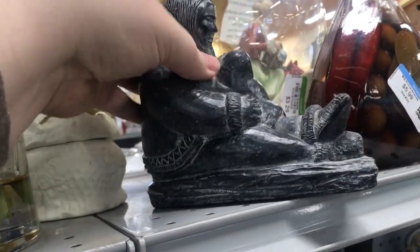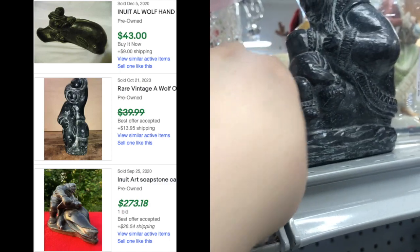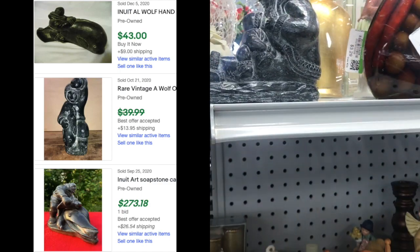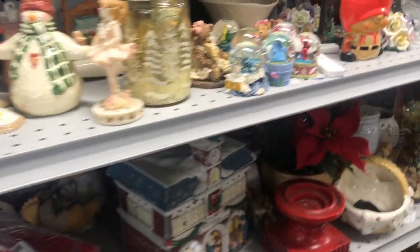Lots of stuff. This was a cool piece. This is a carved soapstone. Look for these. There's an artist, I think his name is Al Wolf, and some of his stuff can go for pretty decent money. Unfortunately, not that piece.